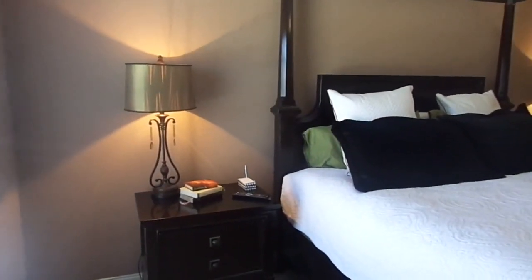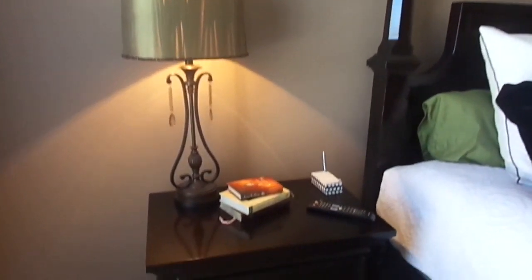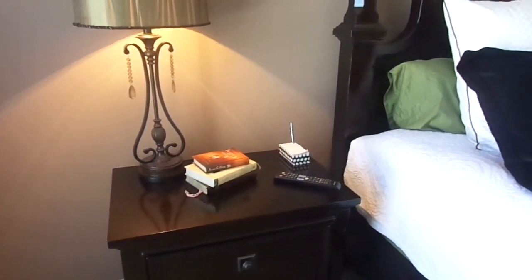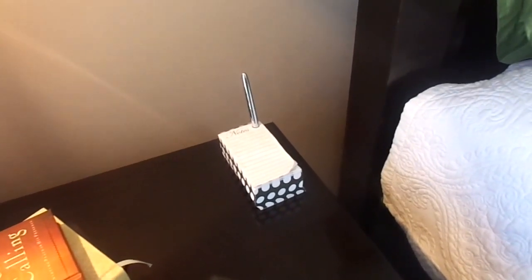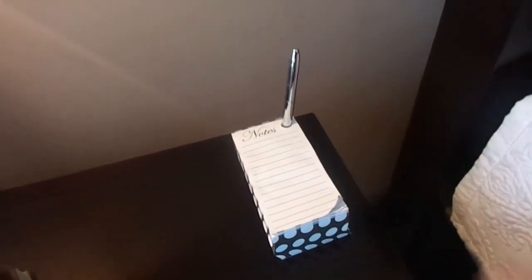Now this is my nightside table, and it looks just like Vince's. I have a lamp, and then I just have some of my devotions. This is my Jesus Calling book and my Bible there. And then I want to show you, I think this is super cool. My mother bought this for me, and it's little notes, and it has a pen that actually sticks into the paper. Check this out. There's holes in the paper and holes in the pen.